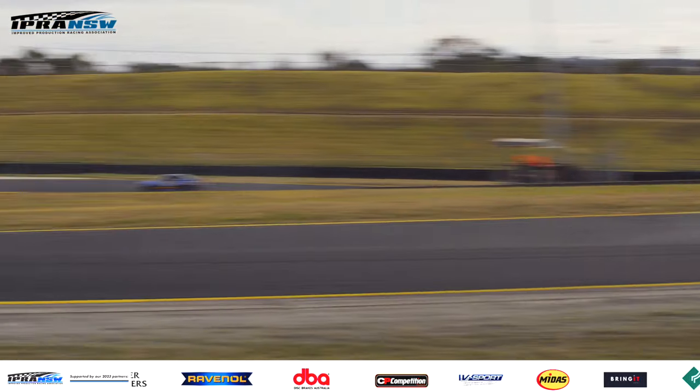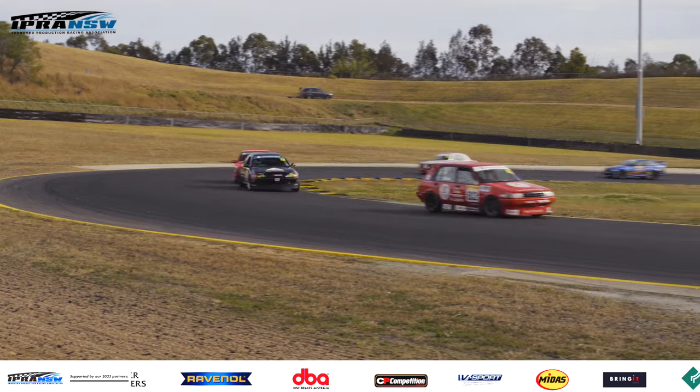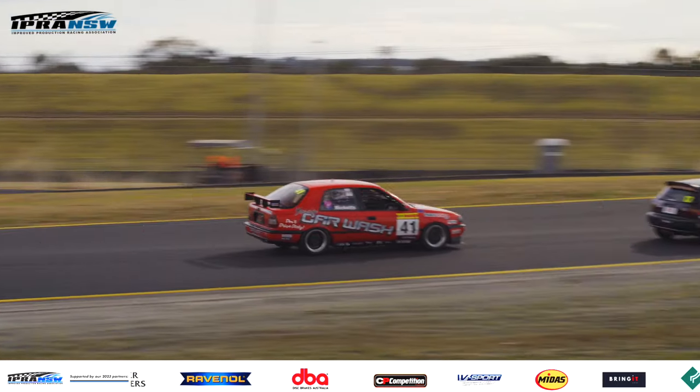Burks, meanwhile, on the hunt, really looking to cement his place towards the top of the under 2 litre tree. Giantini has been driving the wheels off that EG. They've been doing such a fantastic job all year long so far.